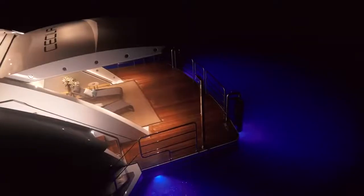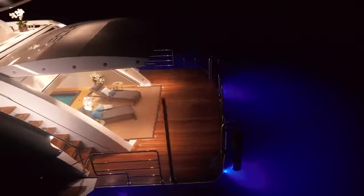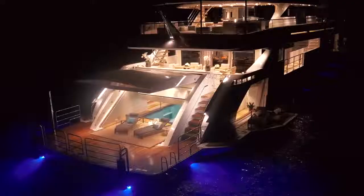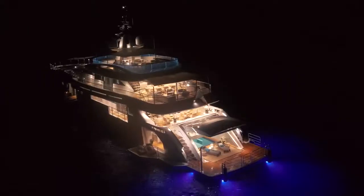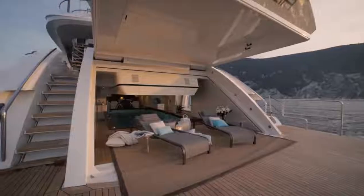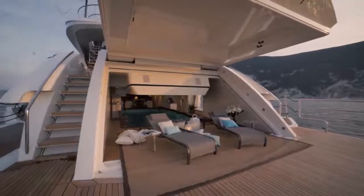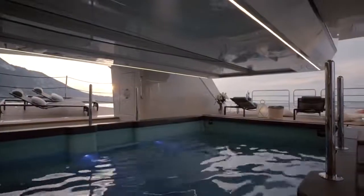It's not the bow of this yacht that has made Wider such a famous and desirable builder though. As impressive as it is, the transom of the Wider 165 is an oasis of relaxation and entertainment, opening up to create this stunning beach club. This area can host a sizable tender too, but when it's all opened up, the space is used for this wonderful swimming pool.